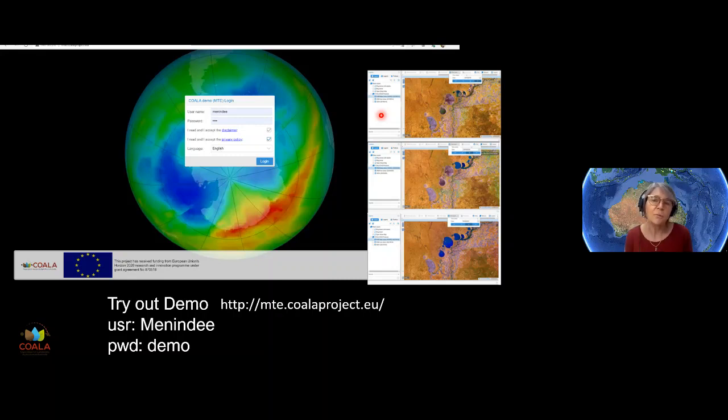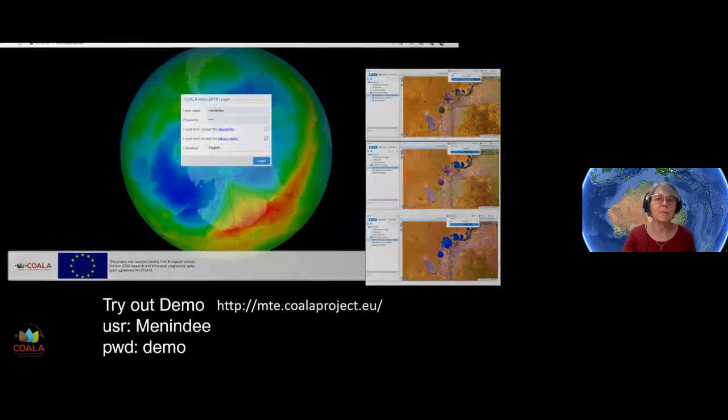We have clouds because the satellites we use are called optical satellites. So some of the images will have clouds, and you will not see through the clouds. So you will see the lakes and the cloud of the area at the time of the satellite pass.